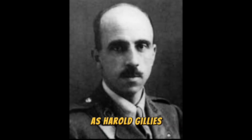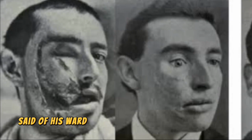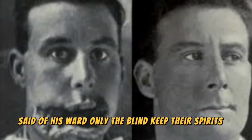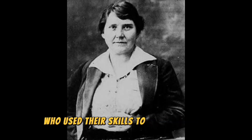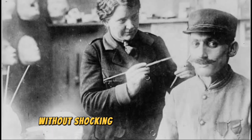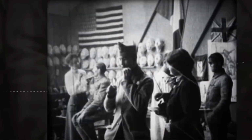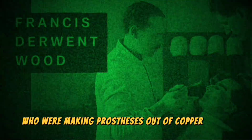As Harold Gillies, a doctor who treated thousands of facial injuries, said of his ward, "Only the blind keep their spirits up." Ladd was among several sculptors who used their skills to fashion masks so soldiers could more easily walk in public without shocking and provoking gawking. The Boston-based artist joined others, like Francis Derwent Wood, who were making prostheses out of copper or tin that could be worn like glasses with spectacle bows over the ears.